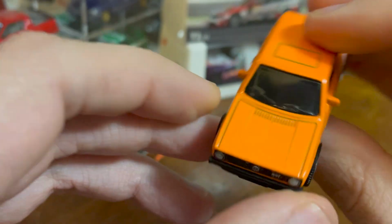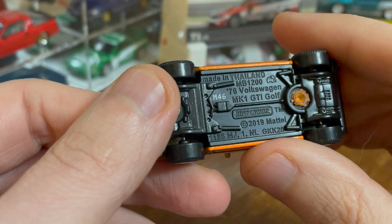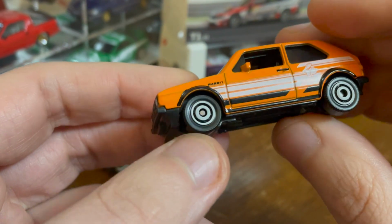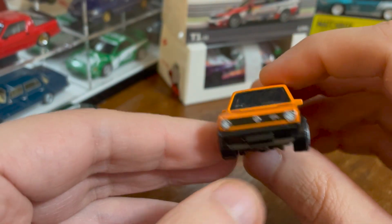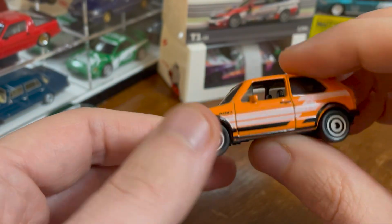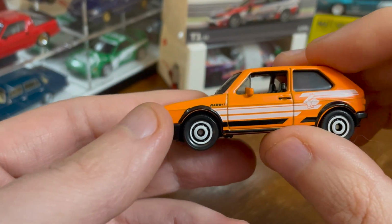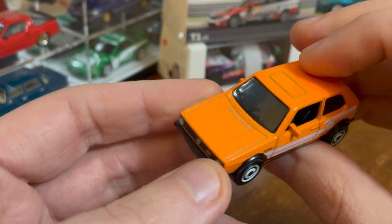It's a little beat up. Again, I got this loose, so who knows how long it was banging around for. Probably not that long. It's 2019, but I just thought it was a good looking little rendition of the Golf, and I still think that. I like the orange a lot. I like the orange and the white and the rabbit on the side.